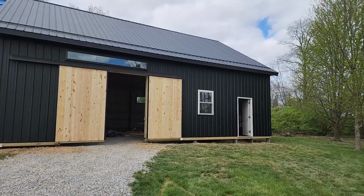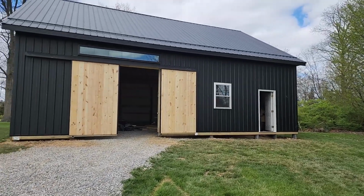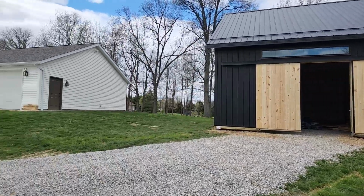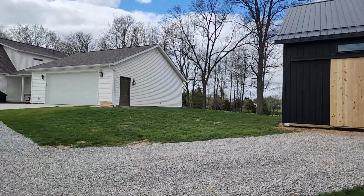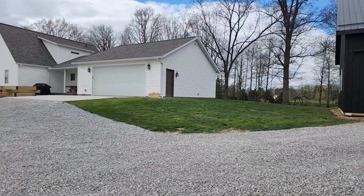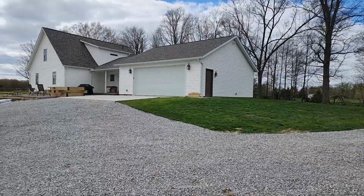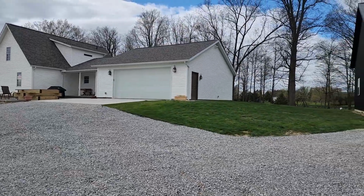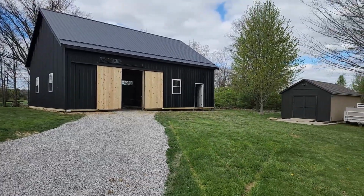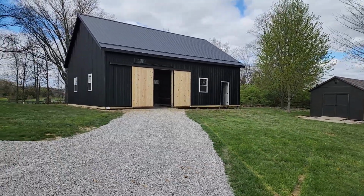And it was also important to me that the building not just look like another garage. I did not want it to look like another garage separate from the garage with the cape. And so, yeah, we went, what's the saying? Go bold or go home.